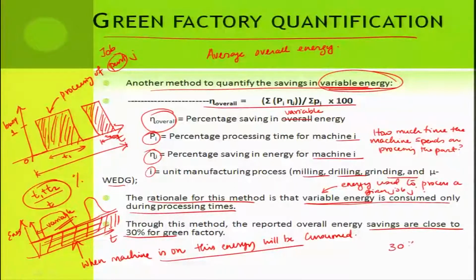So they are saying that if you look at only the variable energy, there are 30% savings. And in the case of the other one, it will be 20% for the conventional machines and 40% for the mu WEG. So this is also another option for looking at the green factory quantification.